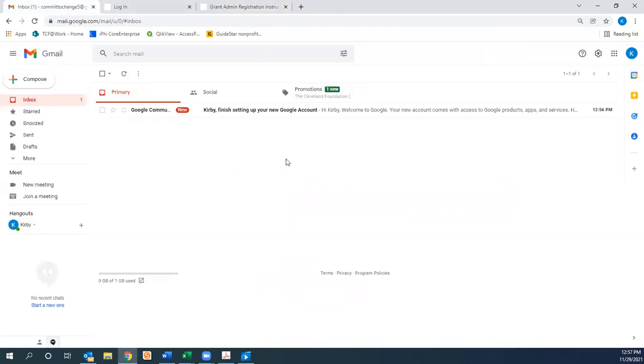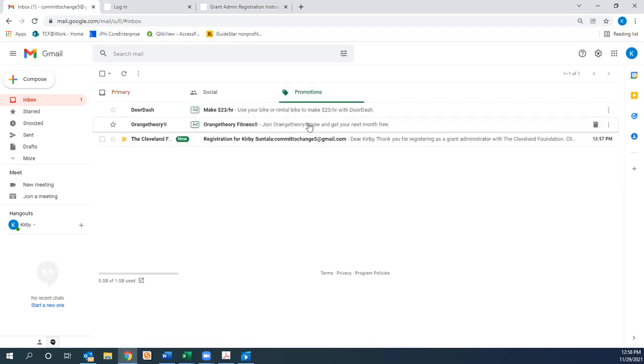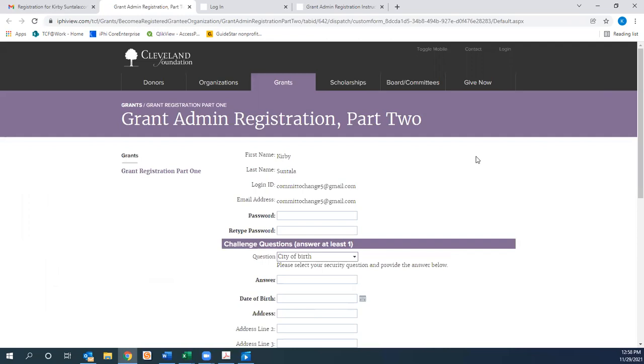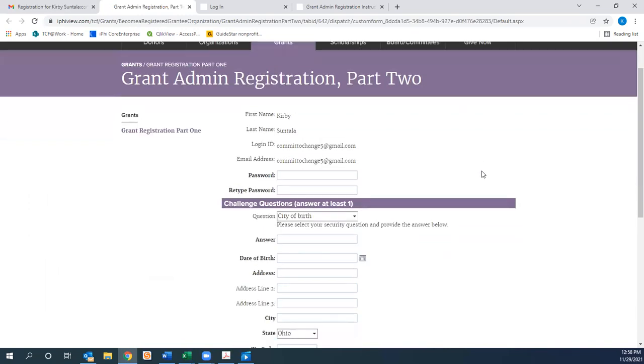So I go to the email address and I see that it's not in my main box, but I see a message from the Cleveland Foundation in my promotions. And this can happen. So not only check your main inbox, but also maybe your spam folder to find the email. So we find the email and we see this link. So we're going to click on the link. And that's going to open up part 2 of the grant admin registration.